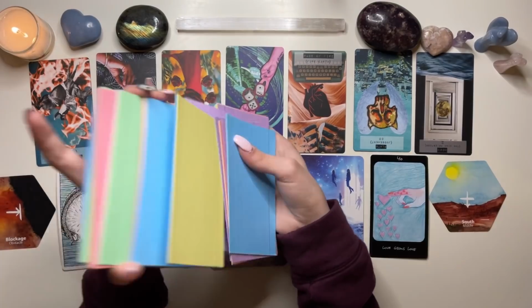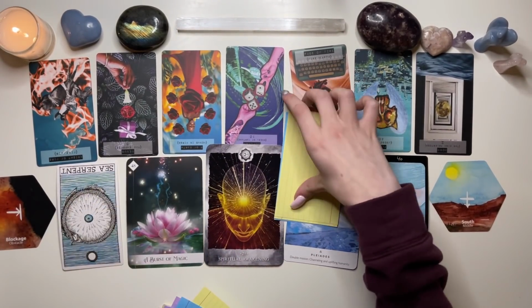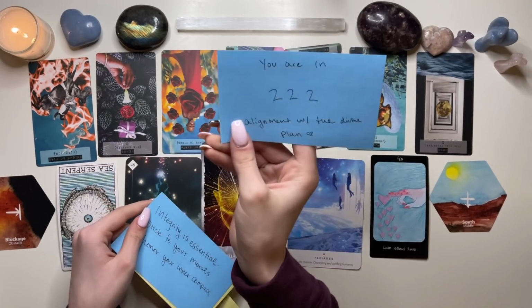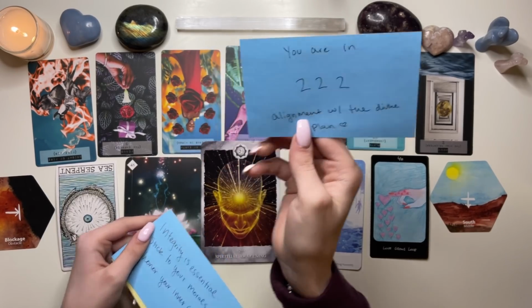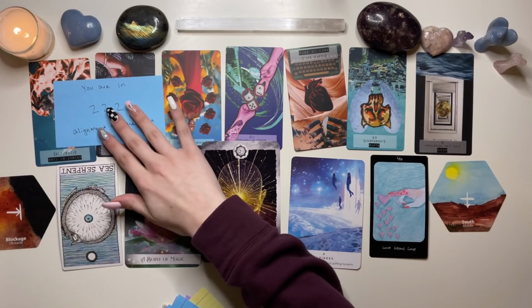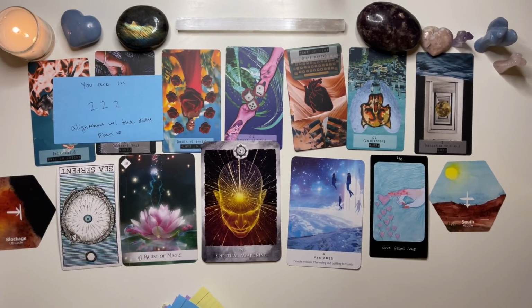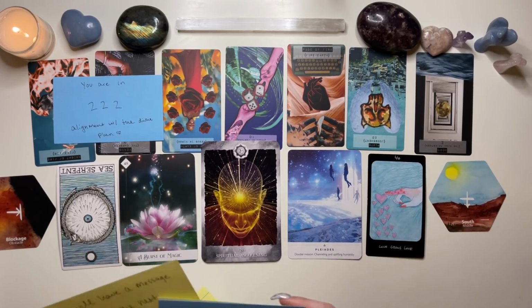Okay, so Spirit, what do you want pile 3 to know? Okay, they have thoughts. Let's see what these are to start. Okay. Look, we have 222. You are in alignment with the divine plan. So yeah, even if you feel like you're not doing enough, Spirit's bringing you to this point for a reason. And I feel like once you hit that high, you're going to be really grateful all of this happened, because you're going to learn a lot of lessons through that.